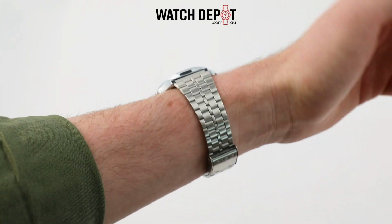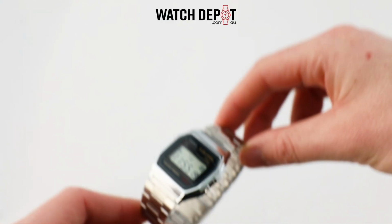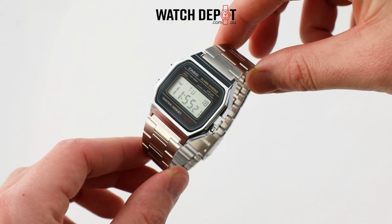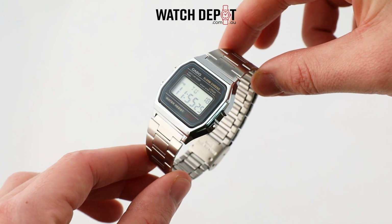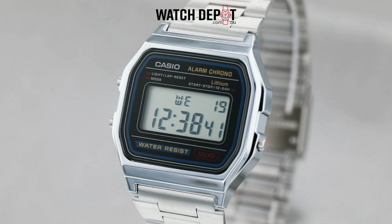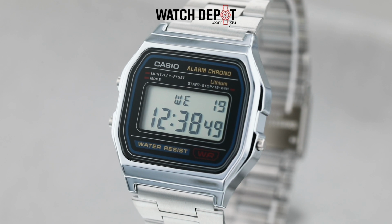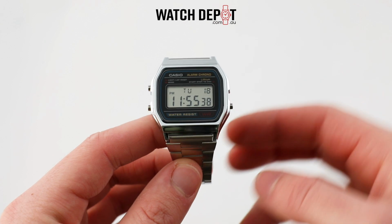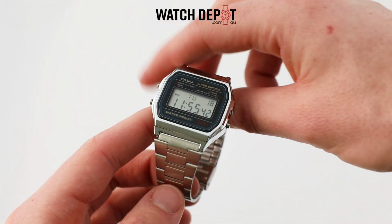Now for my third and final favorite vintage Casio, I present to you the A158 WA1. How can you not like this watch? It is simply amazing. Everything from the rectangular case shape, the dimensions, the retro styling notes found on the dial, it all looks perfect. I know this sounds like I'm fanboying here a little bit, but that's because this watch has a special place in my heart. It's the first watch I ever owned, and I love it.